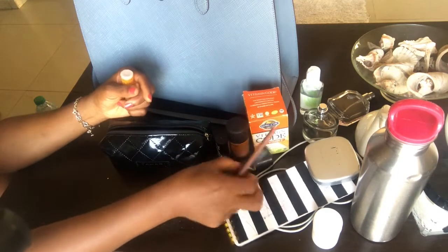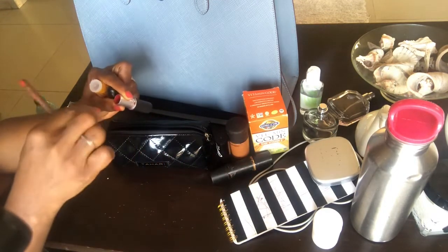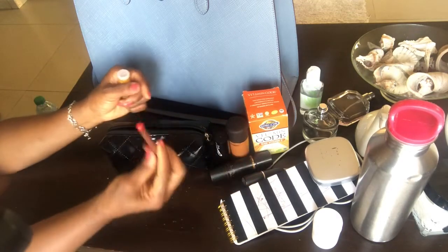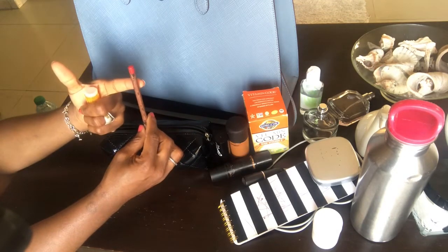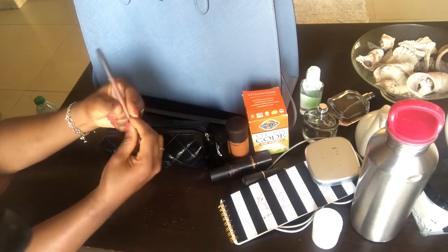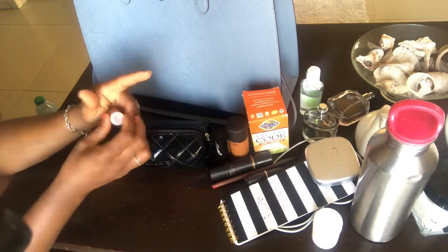On my Ruby Woo, can you see? I have to use a pencil to almost bring it out. It's well used, so I need a refill. So I have here this Ruby Woo liner that the salesperson told me can be very useful. But I didn't quite use it because anytime I apply Ruby Woo, it's almost sufficient enough.